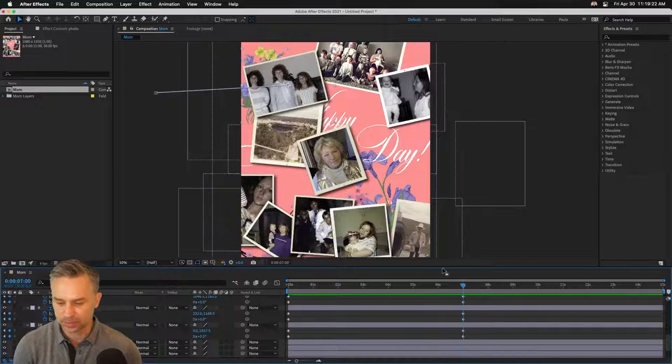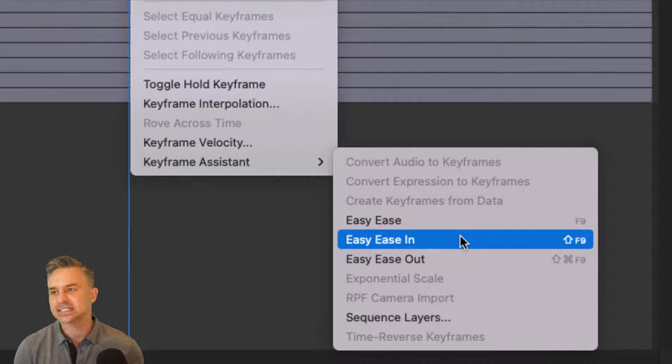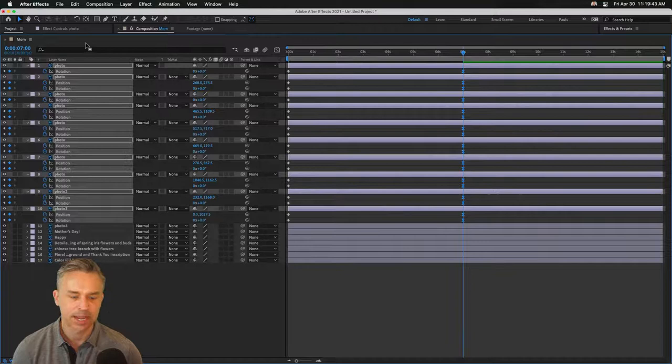It needs to ease in. So select all those keyframes. This is the best thing you can do as a designer. Select ease in. You could even do ease in and ease out, or you could just do easy ease, which does both. Boom. I do easy ease, because if I animate it out, I want it to start slow and then animate out faster.